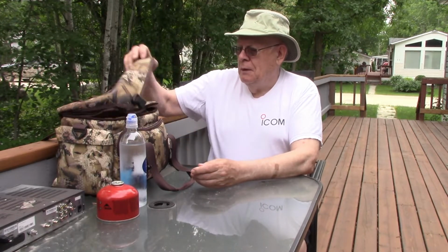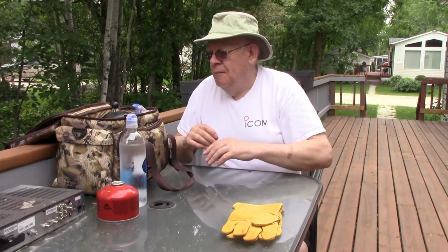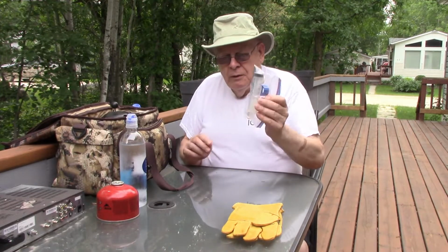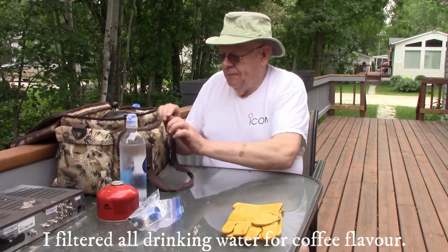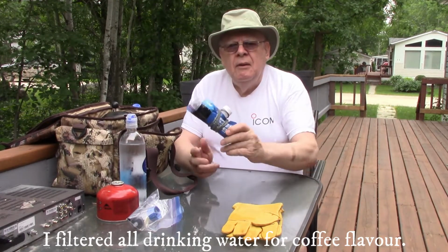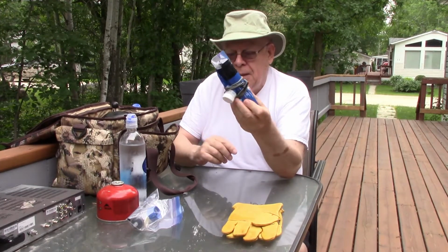The bag sitting here, Old Faithful, I showed it to you before. I rekitted it for this trip. And so I'm going to show you what I put in it quickly. Still gloves. This time, a Sawyer flushing kit. Sawyer Micro with its original bag. I've got a paracord snapped around it.